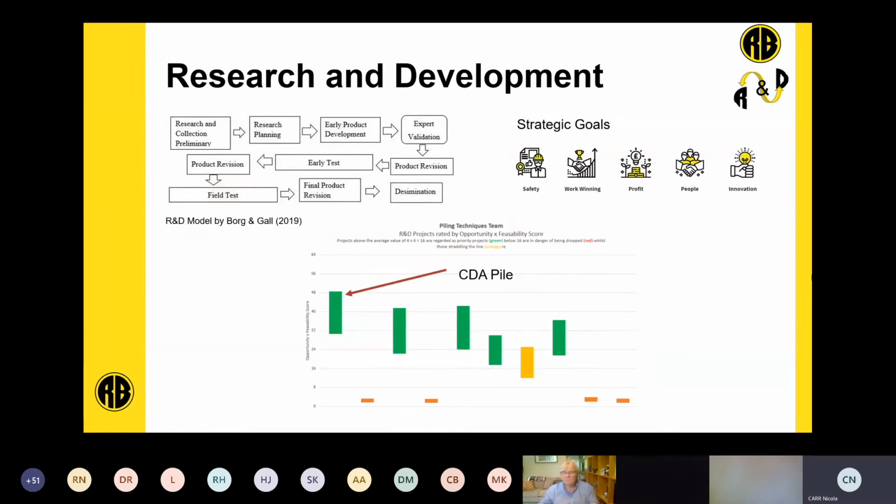I've also put up an example of a research and development cycle here on the screen, top left. This is from Borg and Gall. It shows the various stages of development of a product from the research through to the product dissemination. If you look at this online, you'll find there are many models for how to implement a research and development cycle. But I personally like this particular one because I think it includes all the stages that we've adopted along our CDA pile development. We've got the initial research and product development. This is carried out to allow us to carry out our early tests and initial trials. You then have the subsequent product revision before you get through to the final product. Because as you'll find, if you get involved in anything like this, inevitably the concept you first came up with is not perfect from the beginning and it does need some refinement.